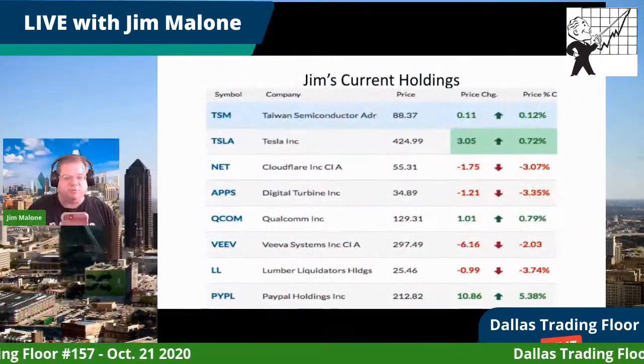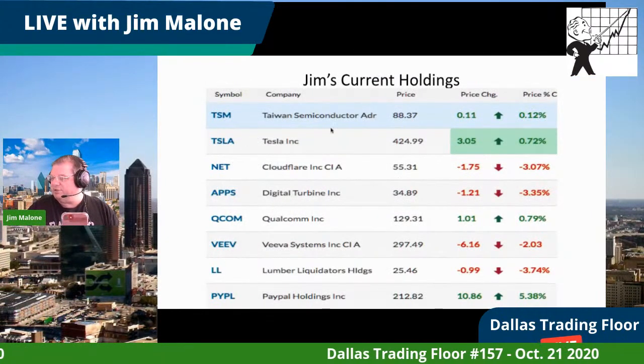Also wanted to show you my portfolio. I did subtract and add a few things. I'm in Taiwan Semi.